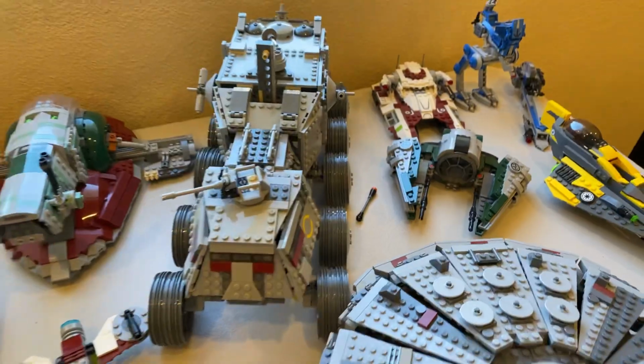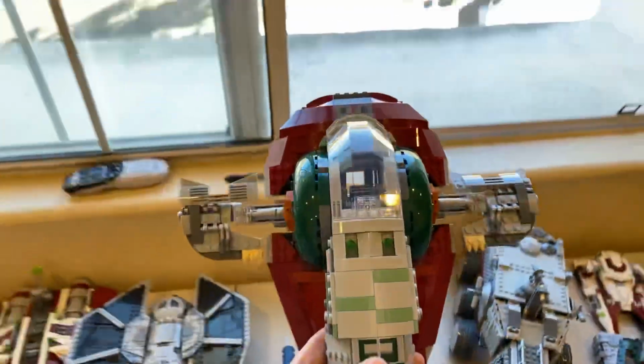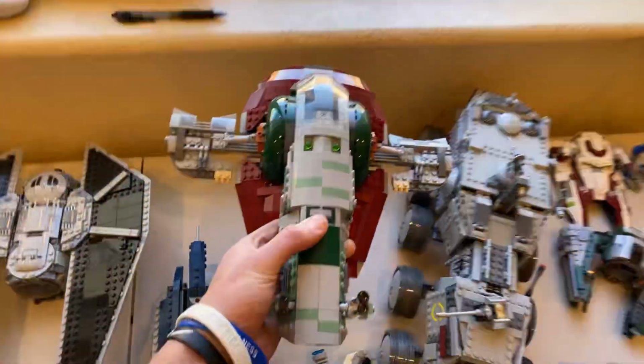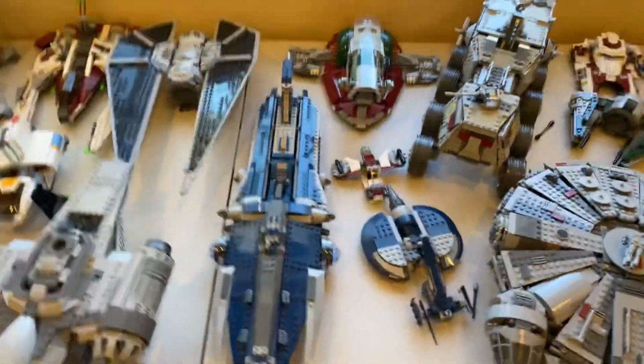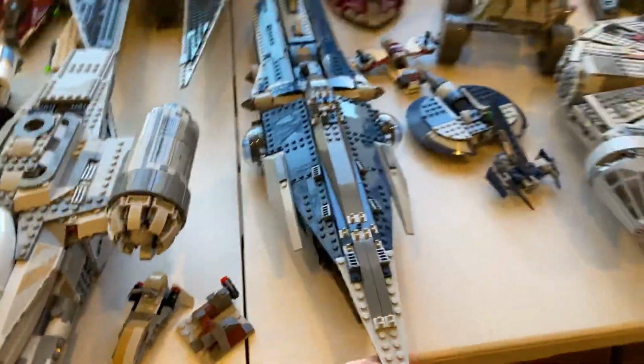Yoda Starfighter, Clone Turbo Tank from 2010. This is a hot seller right now. If you haven't already picked this up, that being the Boba Fett Slave 1, it's just going to continue going up in price if you really want it, especially because he was in The Mandalorian and whatnot. I hope they make another Boba Fett Slave 1 for y'all, but I wouldn't be so sure. I also have a UCS Jango Fett Slave 1 on my website here pretty soon.